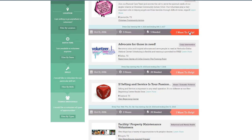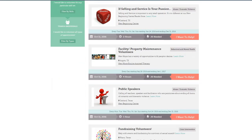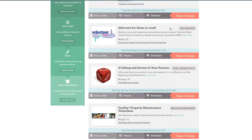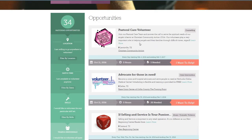You'll notice as we scroll down the causes, there are a lot of different ways that people try to communicate. I want to look particularly at the pictures and what they say about your opportunity. This one says volunteers needed. It doesn't really give me a lot of information about the particular opportunity.